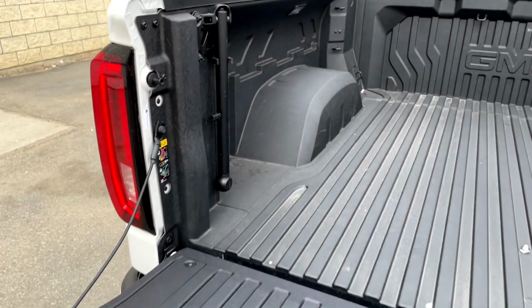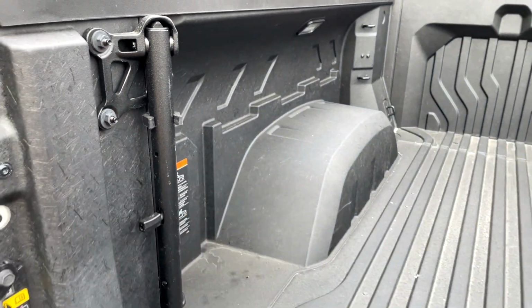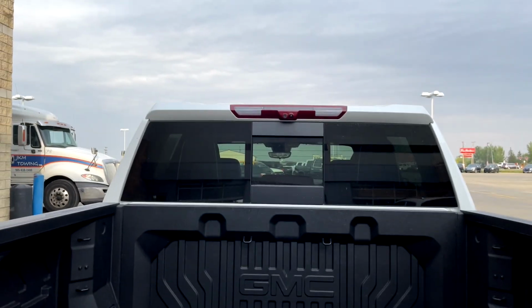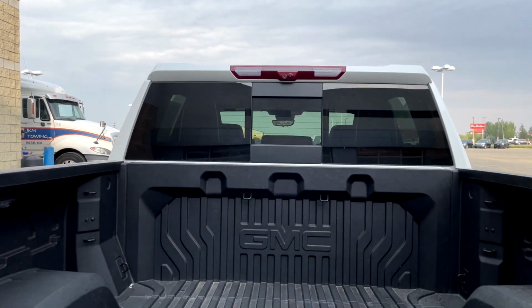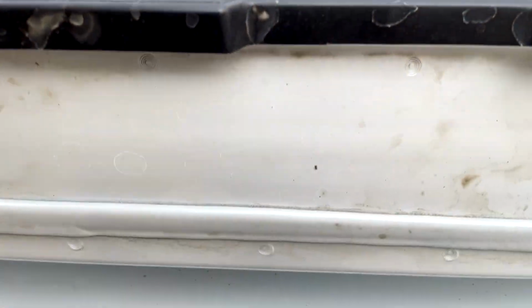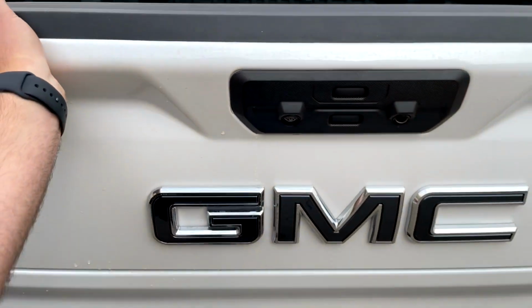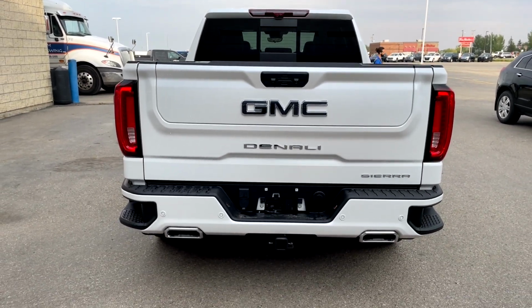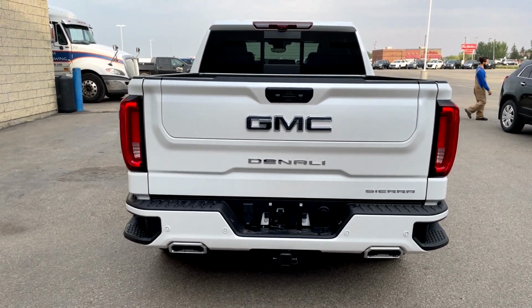You've got also the little railing here to lift up when you want to access the back of the bed. Now at the top here, you have the bed camera and also your rear camera mirror. And then to lift this up, you just grab all the way at the bottom and you are good to go just like that. But that is pretty much it for the back here. Let's take a look at the rear seats.